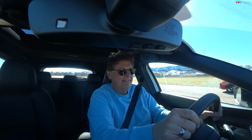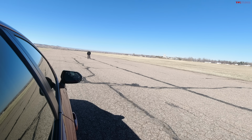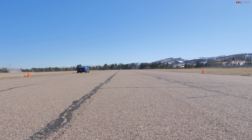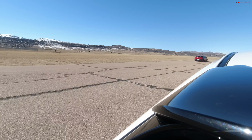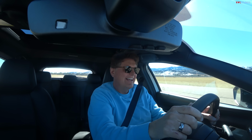All right, are we ready? All right, here we go. In 3, 2, 1, go. Oh, good launch. Shift in a second. Wow, that thing launches like a bat out of hell if you don't care about the clutch at all. Come on, Toyota. You got me that time.